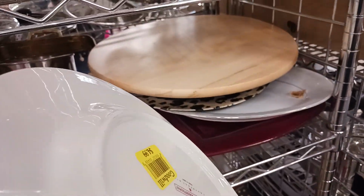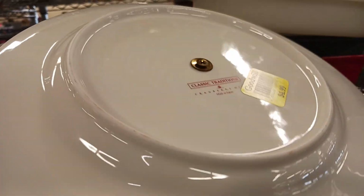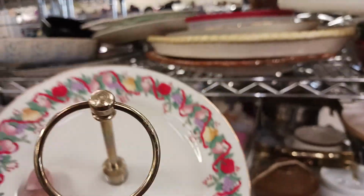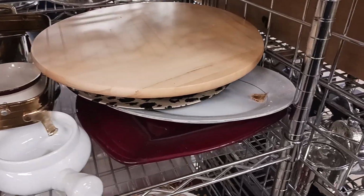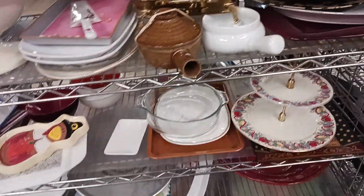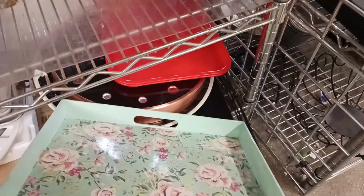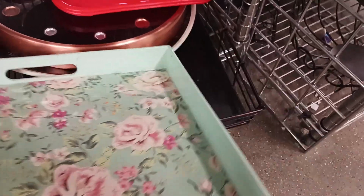This is an interesting piece. Tidbit tray situation. I'm trying to see. Made in Japan. If it's handmade, like made by someone, that's cute, if it was a couple bucks. Oh, here's a tray. I need to look at this tray. I love trays. Love trays. Now this would be $2.50. It's a nice tray, but I see some damage.